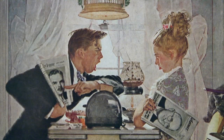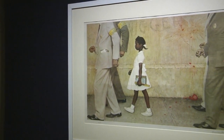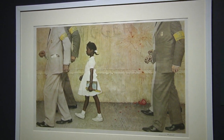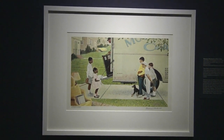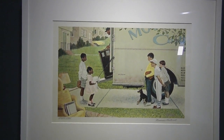Rockwell's paintings have a sense of nostalgia about them, his early works, lighthearted and fun. Over time, his artful messages would change. Two very important pieces in the exhibition focus on the civil rights movement. This one commemorates the 10th anniversary of Brown versus Board of Education. And then New Kids in the Neighborhood, showing the desegregation of neighborhoods. Those two are as relevant and as timely today as they were in the mid-1960s when they were created.